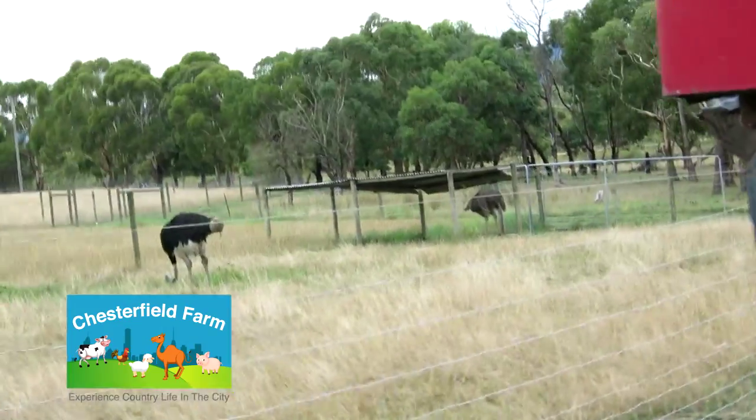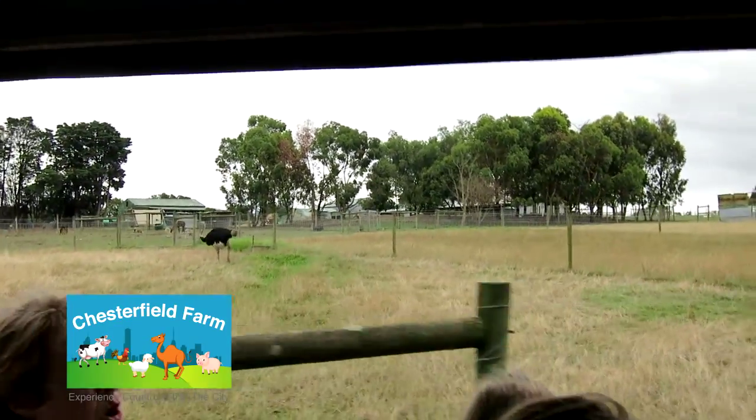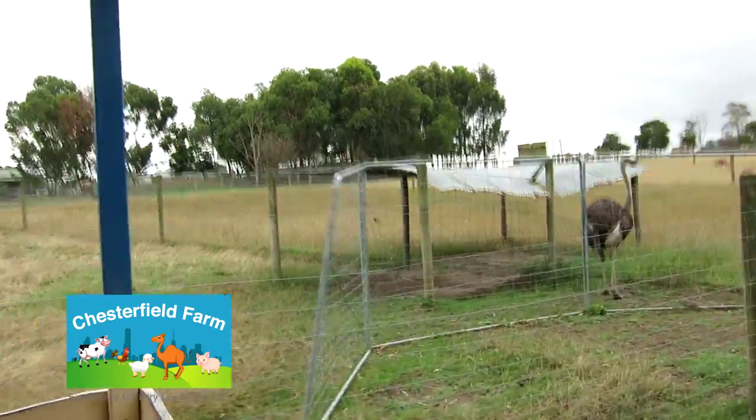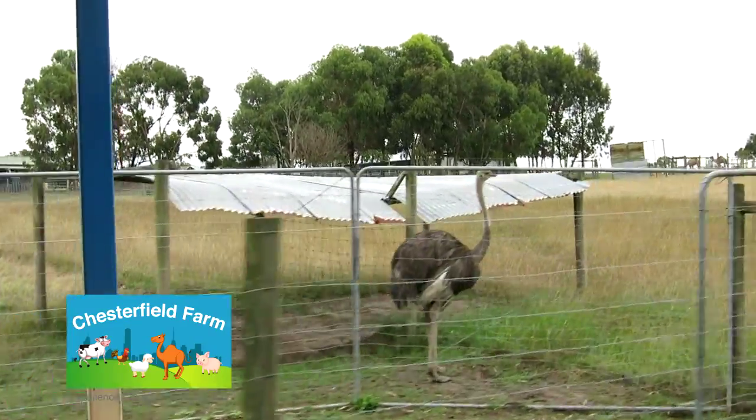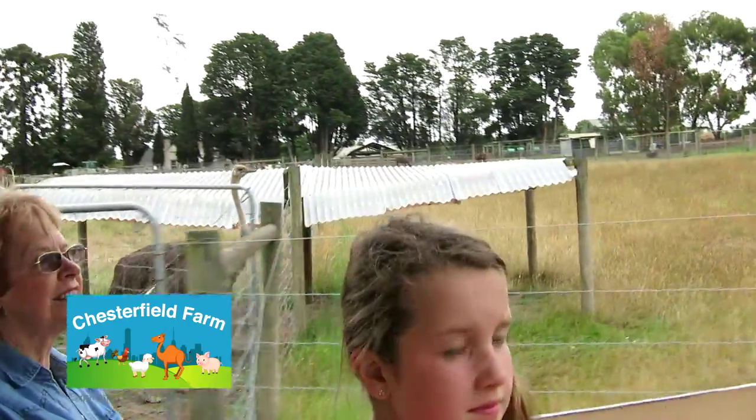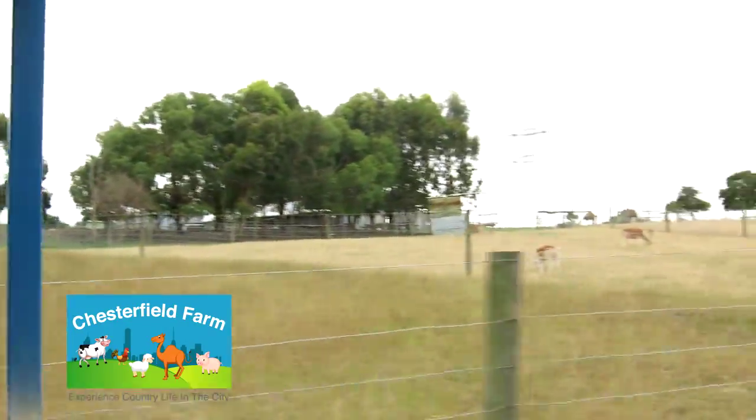They can't fly, but they can use their wings when they're running at speeds of about 70 kilometres an hour, so they can run quite fast. They use their wings as a rudder, which means they can use those wings to move from left to right, and they can also use their wings to help them slow down as well.